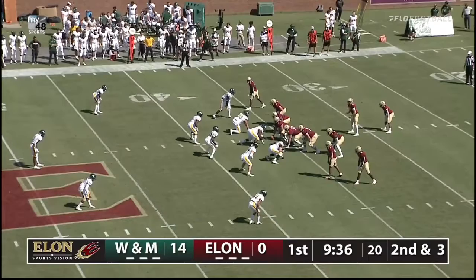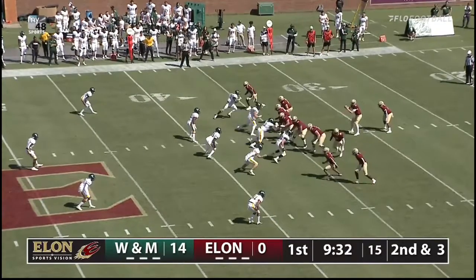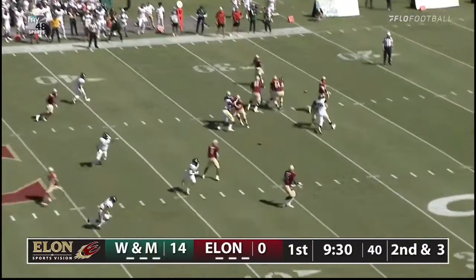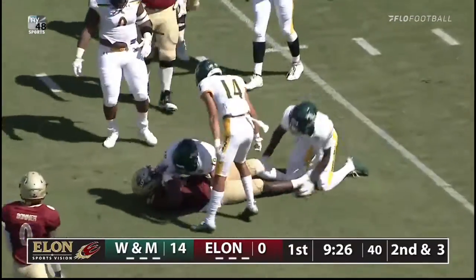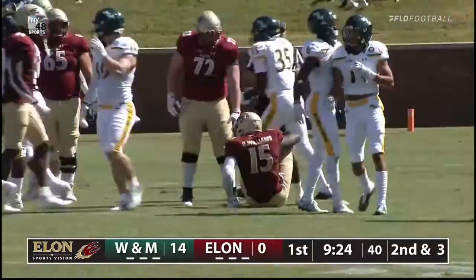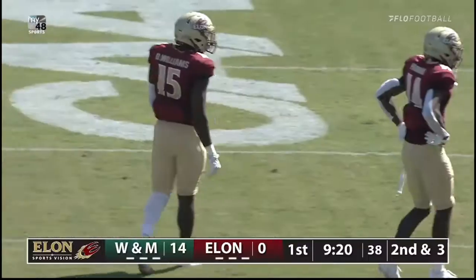Out of the pistol look, Cheek works with 3 wides and Williams the tight end. Snap, Cheek sends one out. There's Donovan Williams. Pass is caught. And then Williams gets stood up on the play.